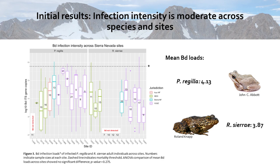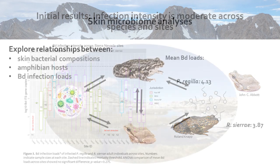Previous lab studies have shown that chorus frogs can carry high levels of infection without showing symptoms of chytridiomycosis, supporting their role as a BD reservoir. However, results from this study suggest that natural infections in this species may not be so severe, and the extent to which they act as a BD reservoir may depend on how much co-occurrence they exhibit with other species.